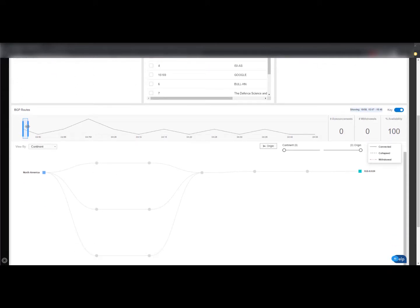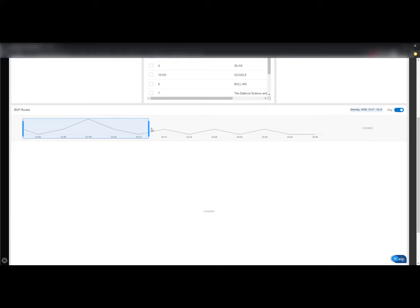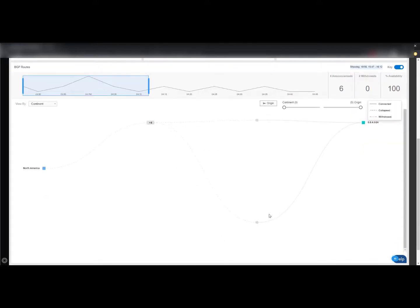Now, in this scenario, I'm going to expand this time frame a little bit, and we'll be able to see a number of route announcements occurred around 4 p.m. The one that's important here is the one that seems to be diverting traffic from Google's autonomous system. As we can see, this autonomous system began broadcasting a similar address. Because the traffic is not being dropped, our users are either fortunate or someone is intentionally diverting their traffic. Either way, this represents a major issue for the CDN provider, and it should be addressed immediately.